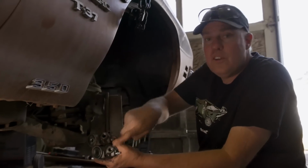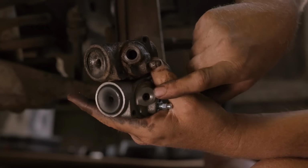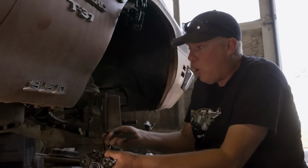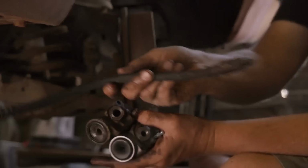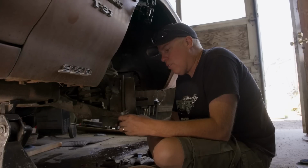So this is fun. The new wheel cylinders that I got are wrong. You can see that the thread size is different and the type of fitting it even takes is totally different, which is curious because also the new rubber hoses that I got for the front end are wrong. So we're gonna have to run to a local NAPA or something and see if we can make this correct.